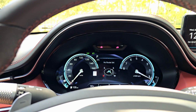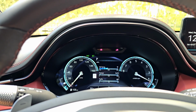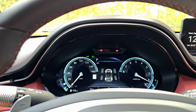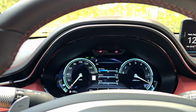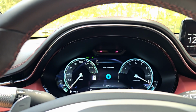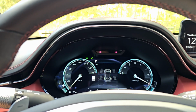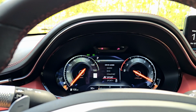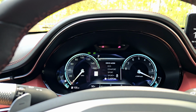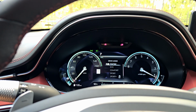So here, go up and down. All right, so we have more. We have where the torque is going, tire pressure, oil temperature, torque, turbo, select content. So you can add your own widget in here if you wanted to. Really nice design. We have several different drive modes, and that is Sport, Sport Plus, Custom, Comfort, Eco, and Snow.